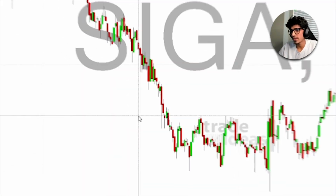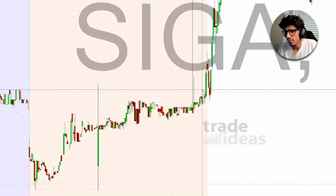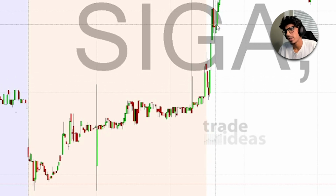Another one to play was SIGA. This one was really good into open. We had a very nice scalp opportunity right here. I was long a little bit because I saw the news in pre-market and I saw this pop. Once we saw this dip, I was long around like 6k shares. Just rode it up to here, and then I exited. Overall, this was a pretty solid trade.